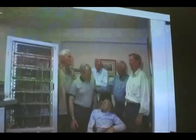Next slide. There it is, down inside. The memory is right there, and that's my fulcrum point, and then pushing back here. Next one.